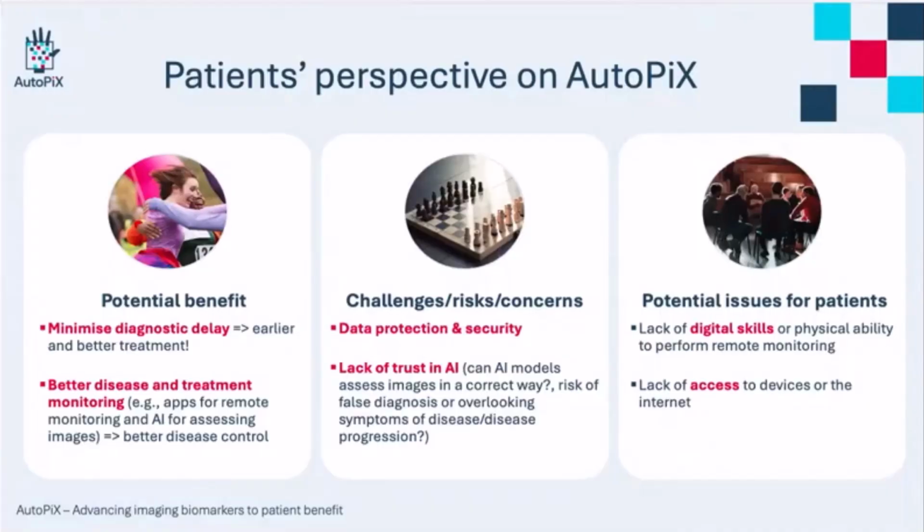Another potential benefit is better disease and treatment monitoring. For example, what we already heard, the use of apps for remote monitoring with the help of AI, and also the use of artificial intelligence for assessing images. So we can get better disease control and also, for this, better treatment.